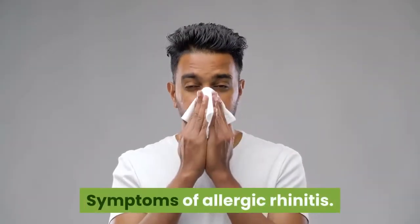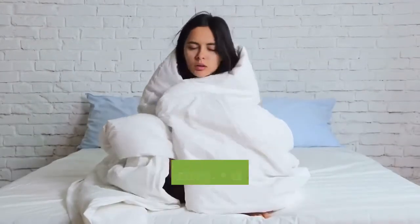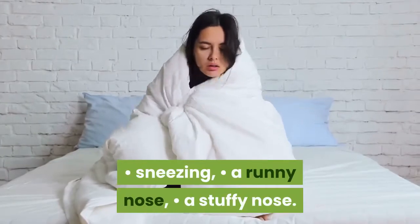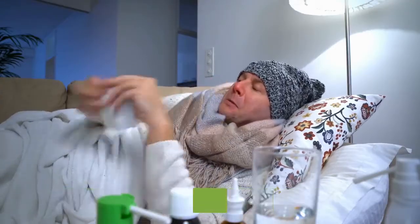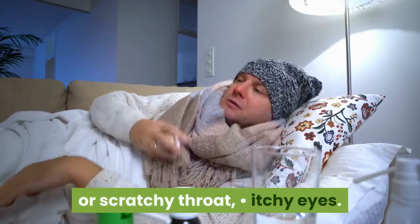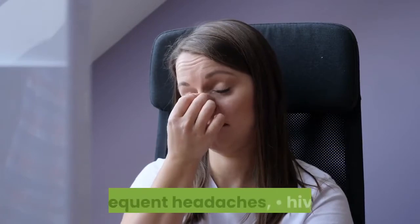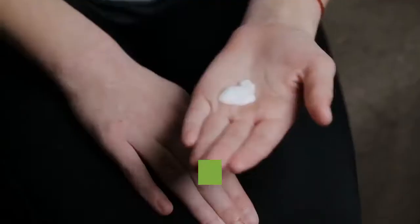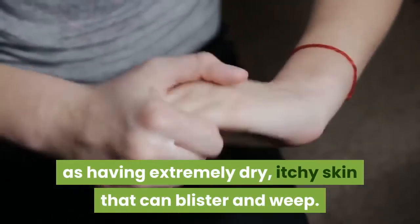Symptoms of allergic rhinitis. Common symptoms of allergic rhinitis include sneezing, a runny nose, a stuffy nose, an itchy nose, coughing, a sore or scratchy throat, itchy eyes, watery eyes, dark circles under the eyes, frequent headaches, hives, excessive fatigue, eczema-type symptoms, such as having extremely dry, itchy skin that can blister and weep.